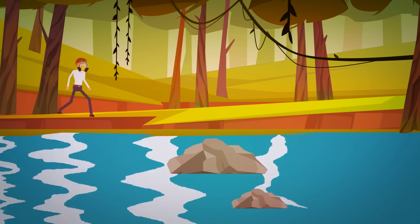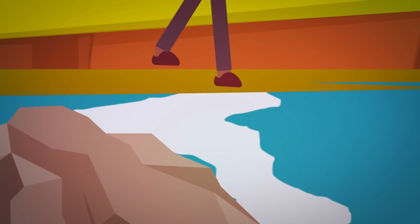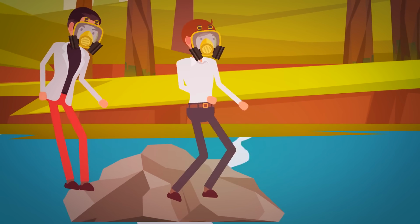You reach the bank and have to hop on some stones to get to the other side. You almost slip when someone from the group catches you just in time. Whew, that was too close.